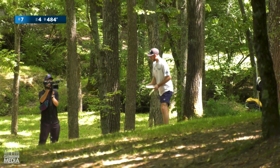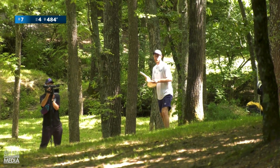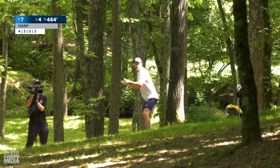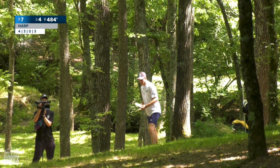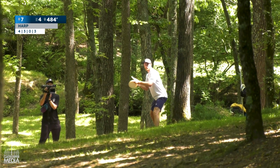I got the luxury where I can throw a standstill shot because I don't have the upslope to deal with. And I'm gonna throw just a nice smooth BT Harp, just on that nice Annie flex line, and focus on hitting this angle uphill. I'm gonna throw a flippier Harp than normal because it's uphill and it's gonna wanna naturally hyzer out, so I gotta counter that by throwing a little bit flippier. So, here we go.